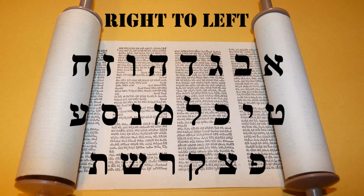Hebrew has 22 letters, or 23 depending on if you count sin and shin as two different letters, and it is read from right to left. These letters are Aleph, Beit, Gimel, Dalet, Hey, Vav, Zayin, Chet, Tet, Yod, Chaf, Lamed, Mem, Nun, Samek, Ayin, Pei, Tzadi, Kuf, Resh, Sin, Shin, and Tav.